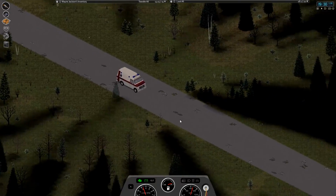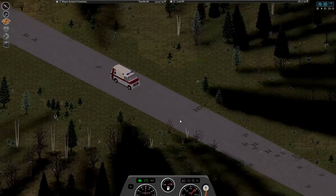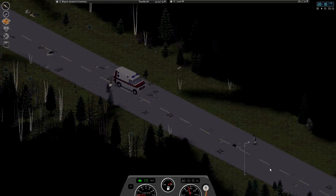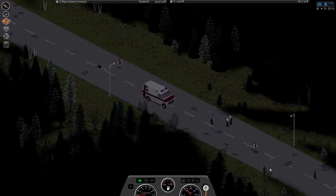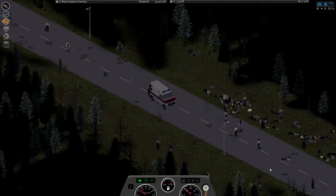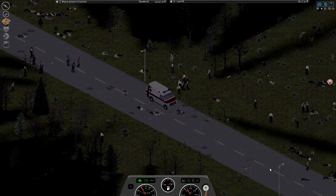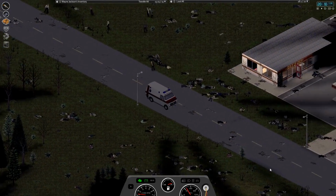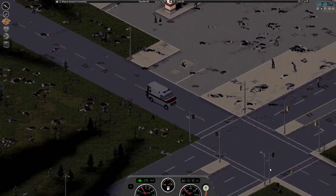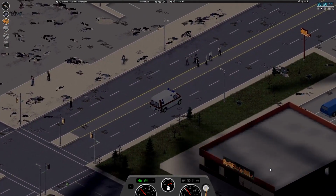So I'm going to edit through this part. I'll cut back once we're driving through the major areas that I just mentioned. So hang tight. Alright, we're approaching the crossroads now. We really haven't gone through much fuel getting down here, so I'm not sure if I'm going to stop off at the gas station. It's probably going to be a bit overrun. Yeah, I don't think it's worth it. We'll keep going here. We got enough gas. So down the highway towards West Point.